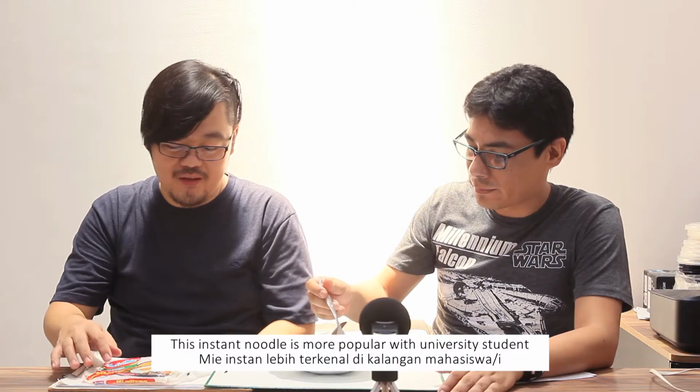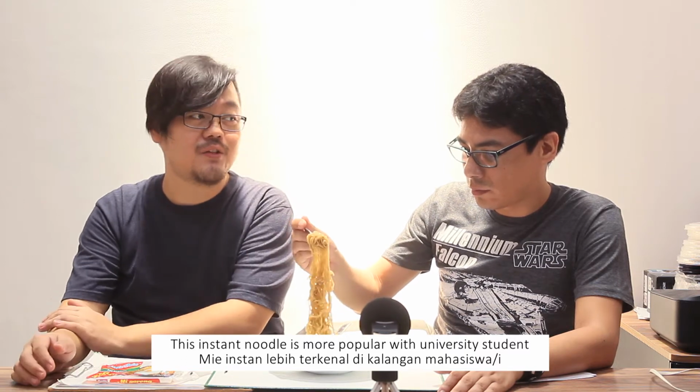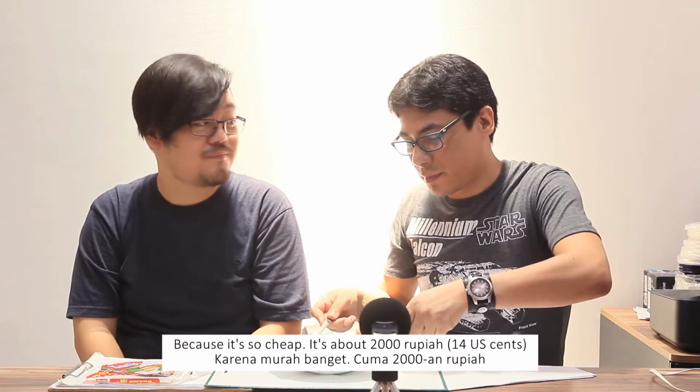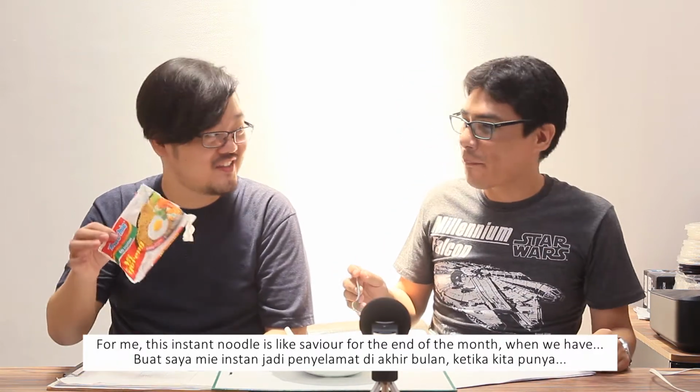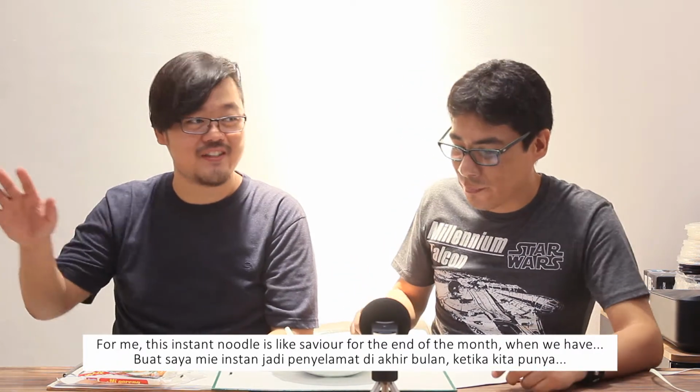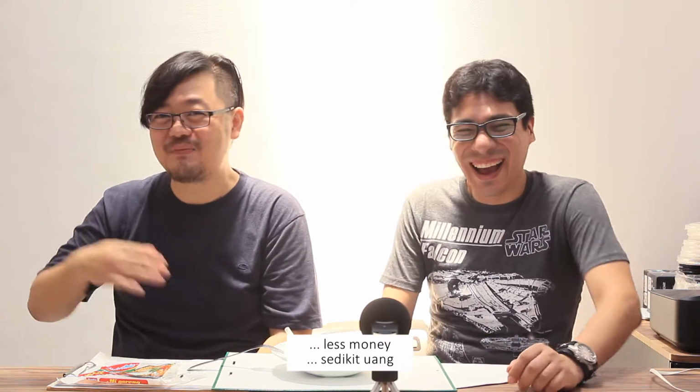This instant noodle is more popular with university students because it's cheap. It's about 2,000 rupiah only. And for me, this instant noodle is like a savior for the end of the month when we have less money.